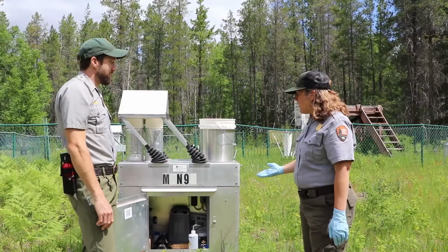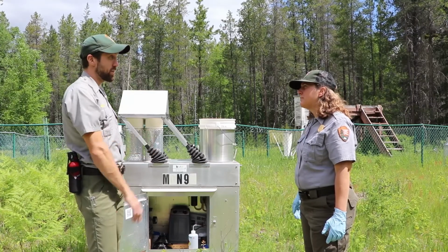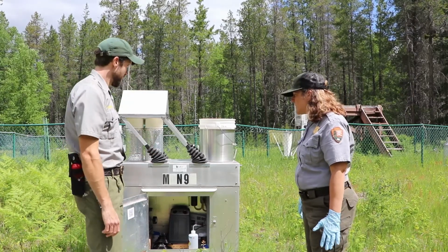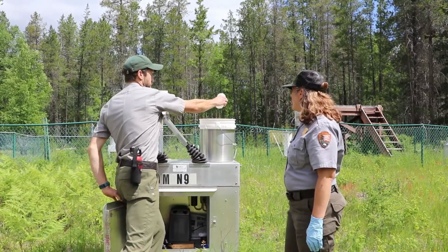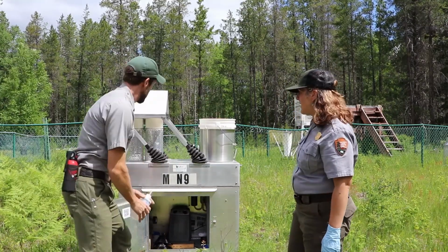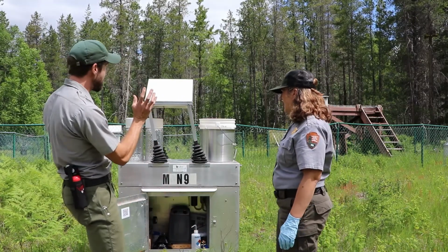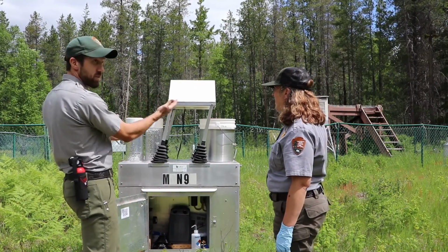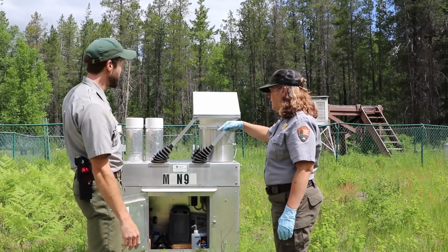Okay, Melissa, this is a mercury deposition sampler, and we're going to change the sample bottle. Sounds good. You've got your gloves on. I got gloves. I'm going to pretend it's raining with a little water. Whoa, it's starting to move. Yep, the machine has a little eye to the sky, is what I like to call it. It moves the lid. This side's the sample side, this side is not. Now it thinks it's raining.